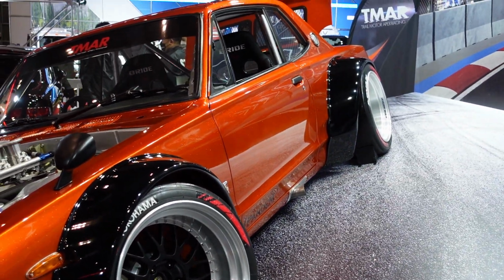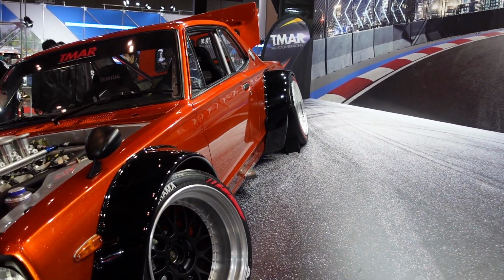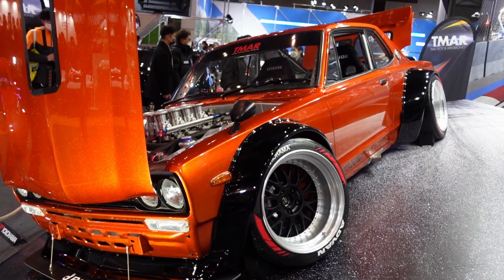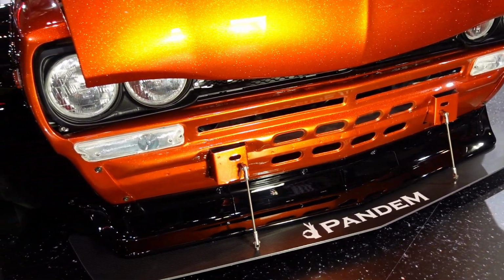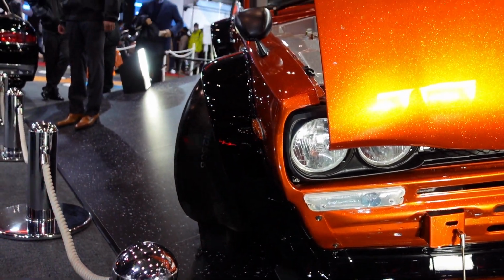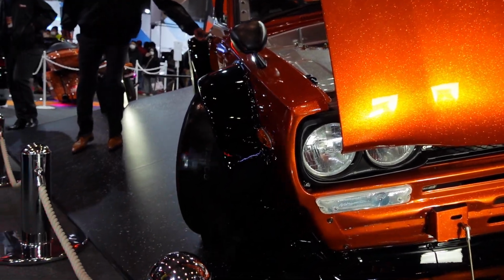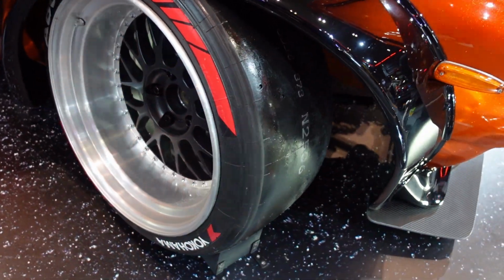Super lightweight, drift inspired, Pandem aero, just like Daigo applying his recipe to a classic, and it's amazing. Pandem splitter up front. We'll be able to see the wide body here. Look at that, what is that, like 6-inch, 10-inch wide body on the rear, 8-inch wide body? And slicks. The slickest of slicks. Amazing.